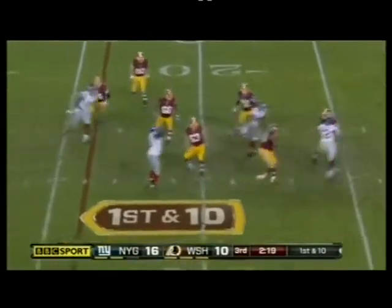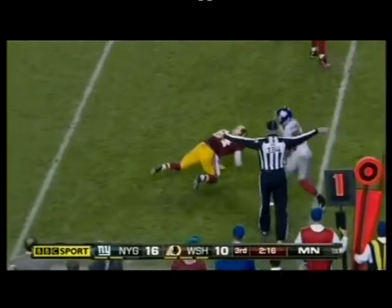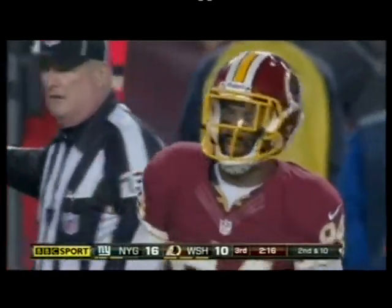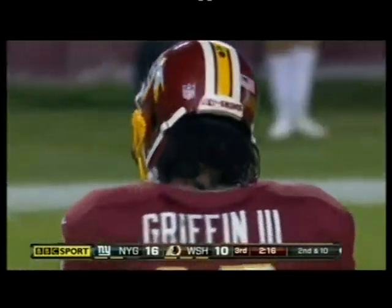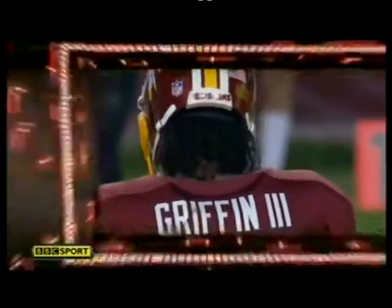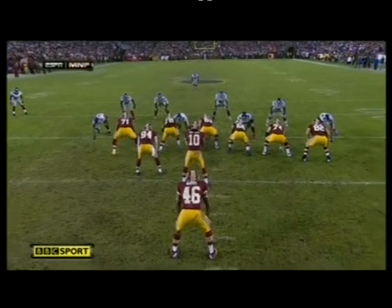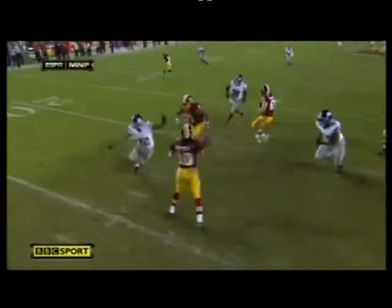Griffin stops and throws. Not handled by Niles Paul. Same play action pass they ran at the end of the first half. That time nothing doing. Griffin does a nice job keeping the play alive. They're trying to fool the inside linebacker on the weak side, throw the ball right in behind him. This time the Giants didn't buy it.